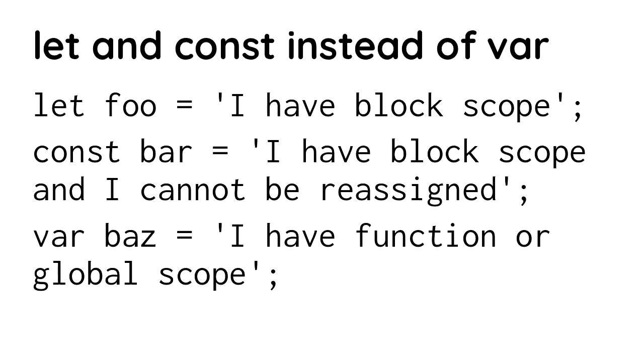And in the case of const, it cannot be reassigned. There is a little bit of a gotcha here. It is not immutable, it just can't be reassigned. So if you give it an object, you could actually add new keys and properties to that object. But still, this gives us the ability to describe things as we intend them to be used.